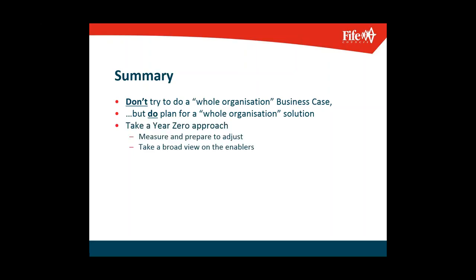Going back to the year zero approach, it's absolutely essential that you do measure, and you're also prepared to adjust. I mean, we did find that we had productivity measures, for instance in terms of flexible working, of 10%, which we found in reality weren't going to stack up. It was not the major part of the business case, so that was fine. But we were prepared to adjust and take baselines on that, and also take a broad view on the enablers. It's not just about the technology; it's about the cultural aspects and how people manage and all sorts of things. It's not just about how we're going to put an iPad in somebody's hands.